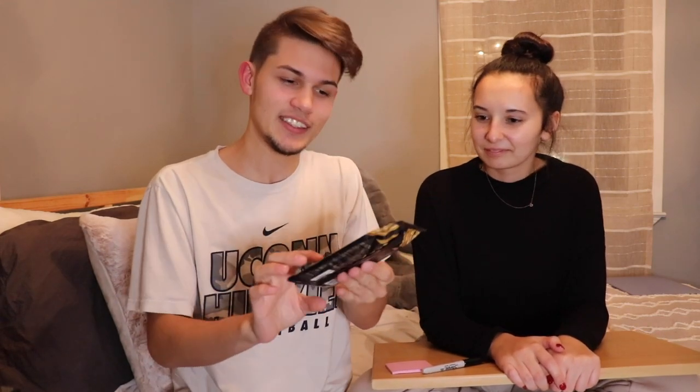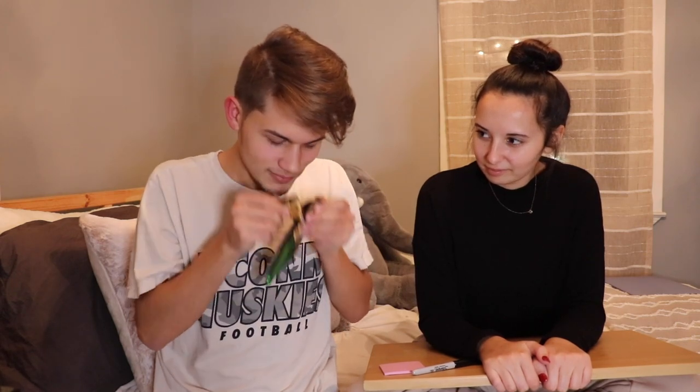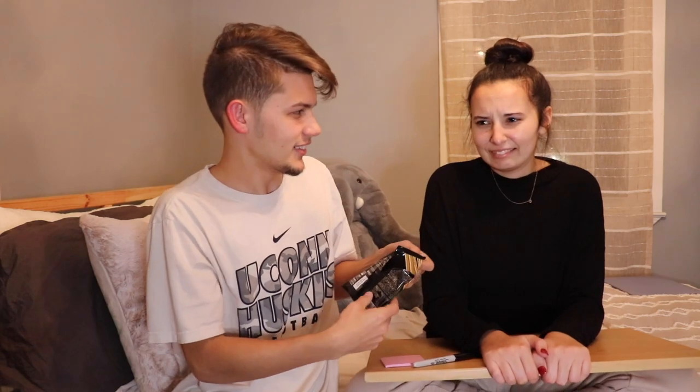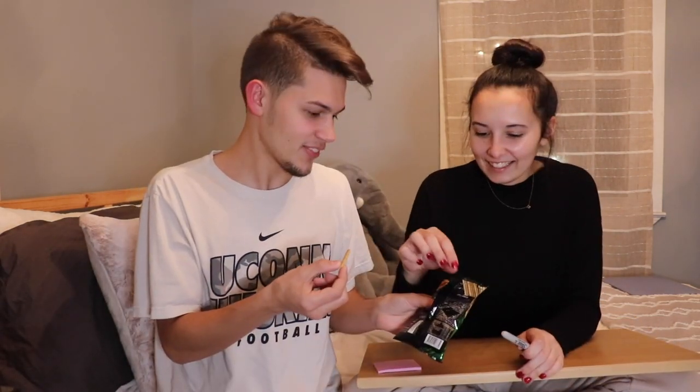All right, first ones are these. They're crispy Kubuk crackers. What does that smell like? I can't tell. It smells like stuffing, like Thanksgiving stuffing. I hate stuffing. So. Ready? Okay. It tastes like stuffing. It's not terrible. If you like stuffing, this is good. If you don't like stuffing, I don't recommend. We'll try this one next.